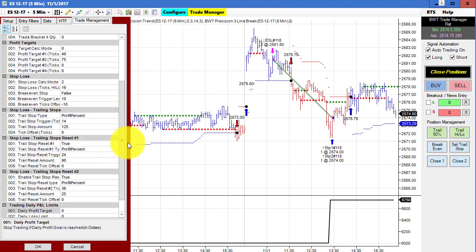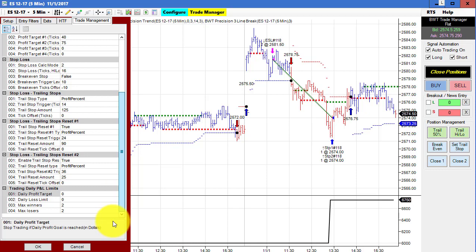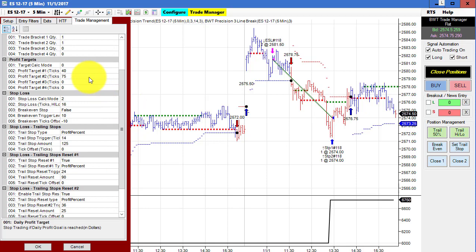The goal on this, actually I don't have a goal. This one I set at a max of 2 winners or 2 losers. So many of you may not know, but you can set the auto trader to trade that way. Numbers of winners or losers, and it stops trading. So this actually turned out pretty good. The profit goal on this is 40 and 75 ticks, and it looks like we got trail stopped out here.